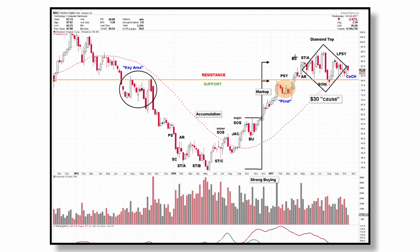Additionally, the area that it chose to consolidate is above this key area. And why is this important? Because this 2015, 14, 15 topping action here, when it lost this level of support and retested it, it confirmed this level of support as resistance. And now it has recaptured that. I think that's bullish technical strength.